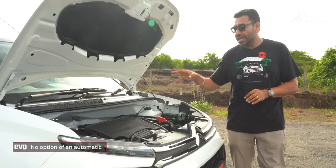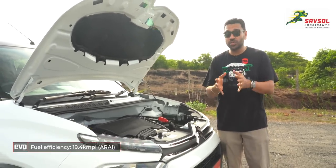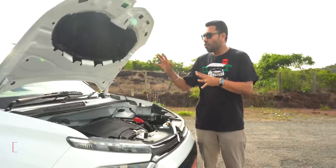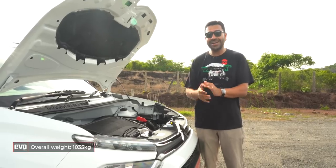Now, this engine does give really good fuel efficiency, 19.4 kmpl, which is good for a turbo petrol engine. The naturally aspirated gives 19.8 kmpl, which is even better. Overall weight of the car, 1035 kilos. So it is a light car.